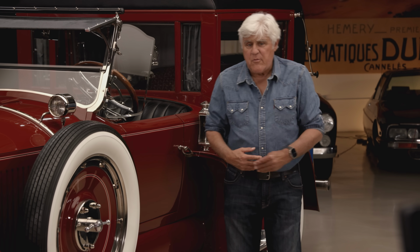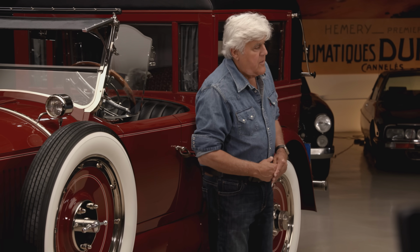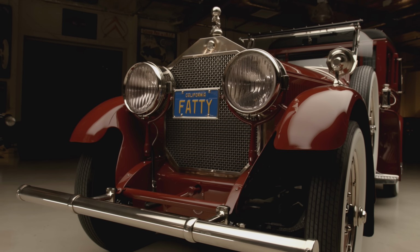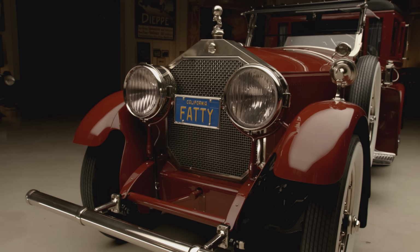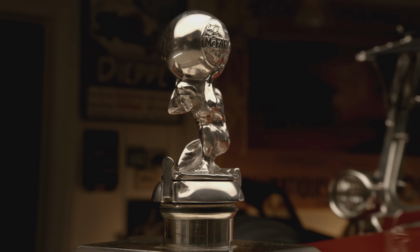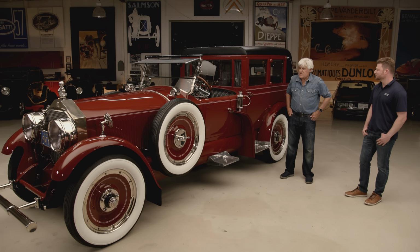But let's bring in Cameron Richards. He's the vice president of Nethercutt. Thanks for coming by. This is about as rare as it gets. I mean, this is unbelievable, this thing. This was owned by Fatty Arbuckle, the famous comedian of the period. And it's just decked out. We'll show you the interior in a minute, but it's just incredible.